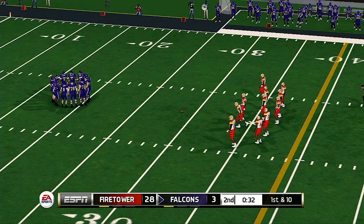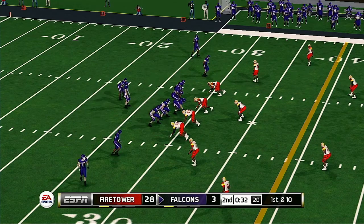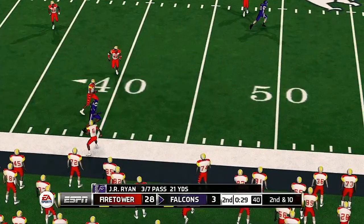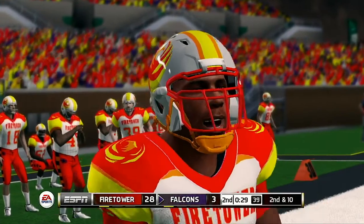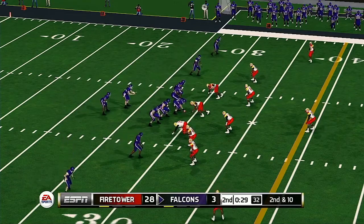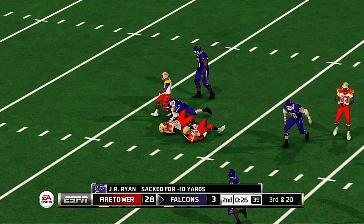Well, you know the offense would like to generate more than they did on their last possession. This offense needs to start playing some emotional football. And he just gets rid of it. Second down, 10 to go. Ball on the 29. He hits him hard at the 18.